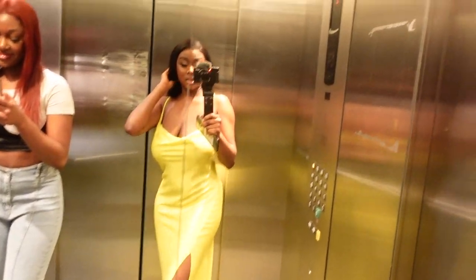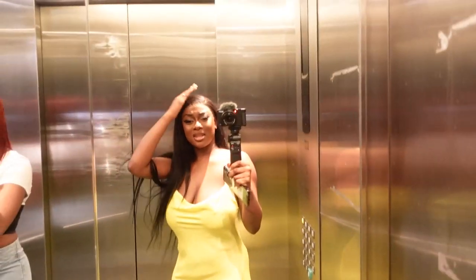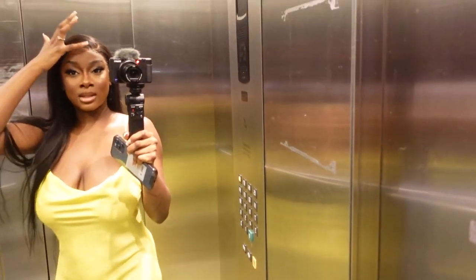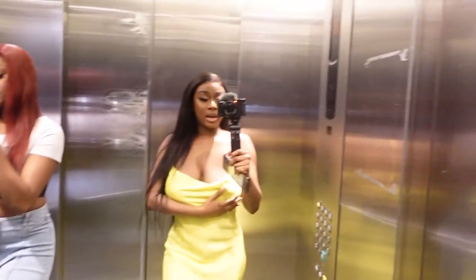This is my dress. I wore this in France. I don't think I ever released that vlog. But I've never gotten a picture in this dress. I've never worn it out, and I've had this dress since last year, like June. So we're gonna try and find somewhere I can get a picture in it.